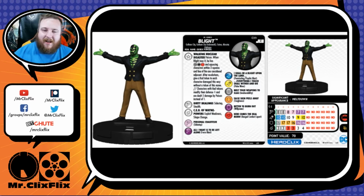Overall, I like this guy a lot. I like a lot of poison figures, so this guy is definitely somebody I'm going to get. If you notice at the back of his dial, he also has Pulse Wave, so that's something that's good there. Gotham City is a good keyword. Monster is also a good one. Politician is a deceptively good keyword. So for 70 points, I definitely like this guy, and I'll be looking forward to trying to pick one up.